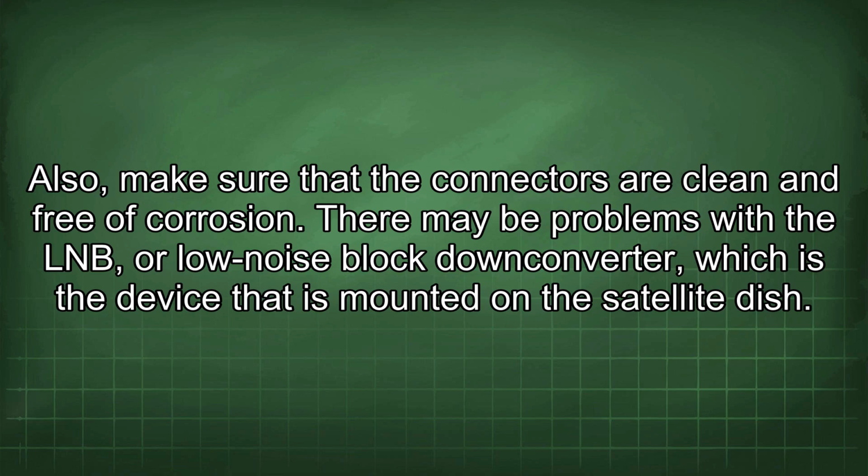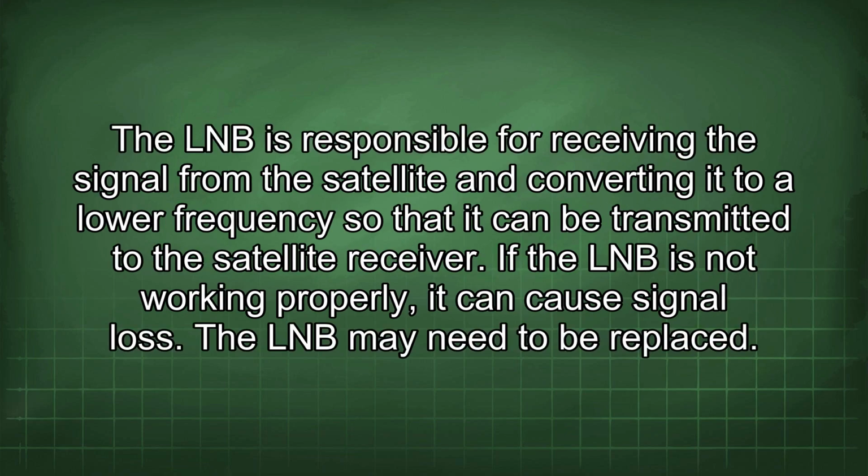There may be problems with the LNB, or low noise block-down converter, which is the device that is mounted in the satellite dish. The LNB is responsible for receiving the signal from the satellite and converting it to a lower frequency so that it can be transmitted to the satellite receiver. If the LNB is not working properly, it can cause signal loss. The LNB may need to be replaced.